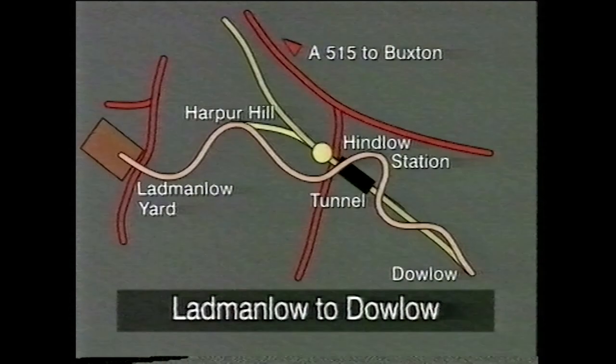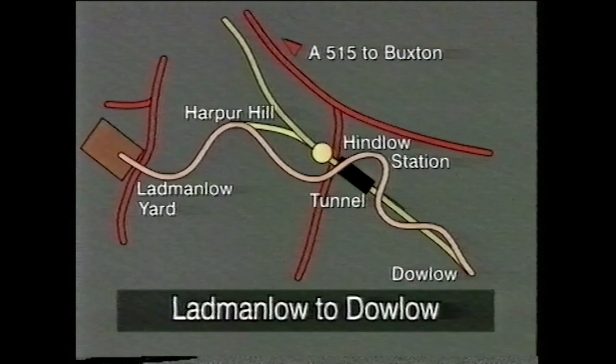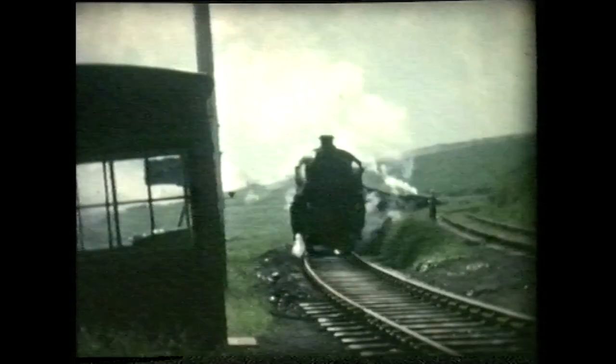From Ladmanlow, the line carried forward to Old Harper and Harper Hill. Reaching Harper Hill Junction, the track diverged from the original High Peak alignment. It descended on a gradient of 1 in 41 to join, at Hindlow Junction, the new line from Buxton via Hindlow to Dowlow. Here the tracks met up with those of the original Cromford and High Peak alignment.